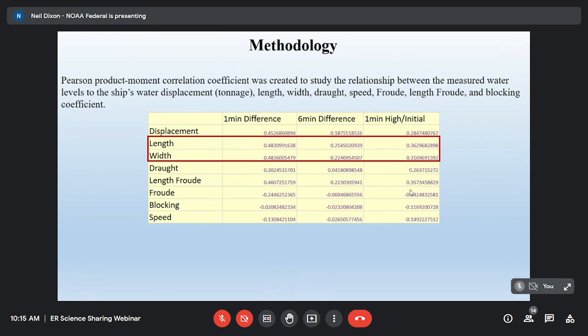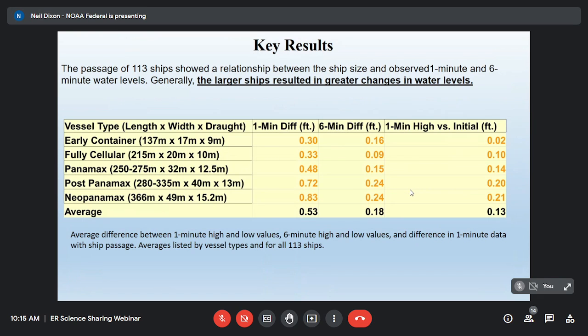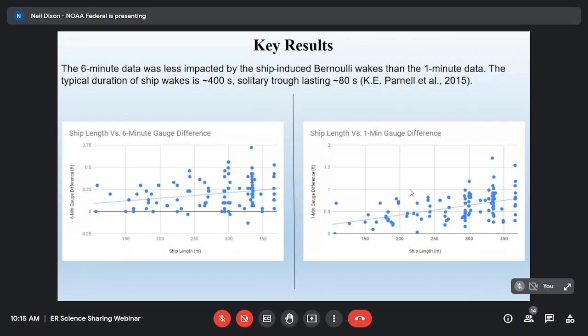But all in all, the best correlation was with the ship's length and width, which was very handy because the dimensions of the length and width of these ships are basically the same ratio. So it falls very nicely into the vessel types. After looking at 113 ships, I was able to observe that the larger ships resulted in a greater change in the water levels in both the 1-minute and the 6-minute data.